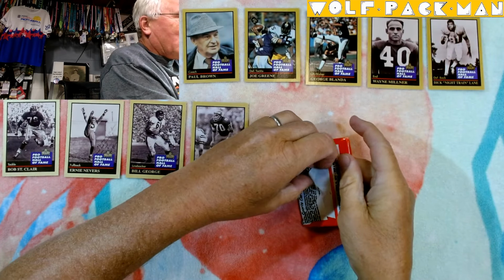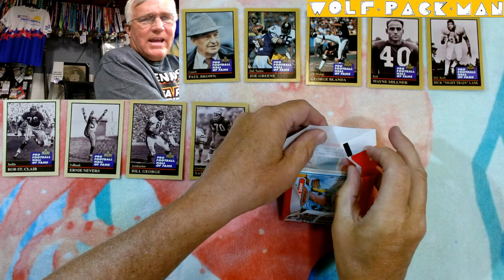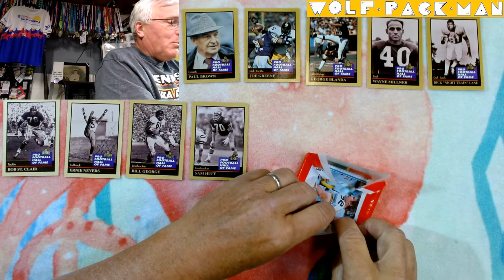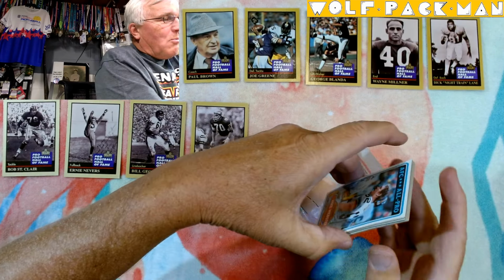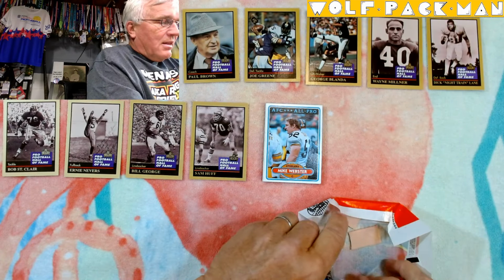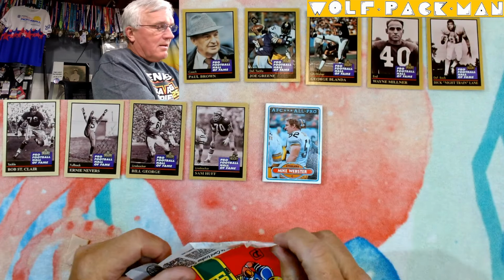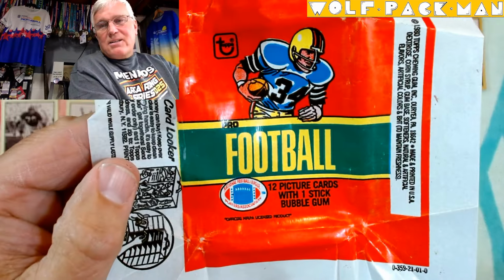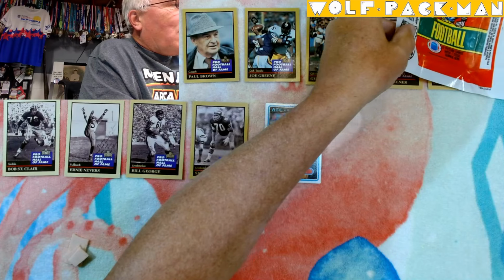So it's, what is this? 80, 90, 2000, 45-year-old pack of cards right now. And here's All Pro Mike Webster as the first card. And the gum's not actually that, looks, 3 pieces. It's not horrible. Honestly, these cartoon characters on the wax packs of the 70s and 80s, they're the bomb.